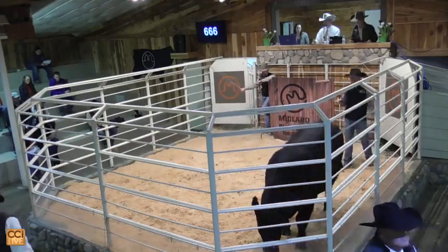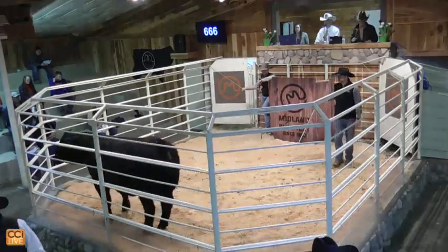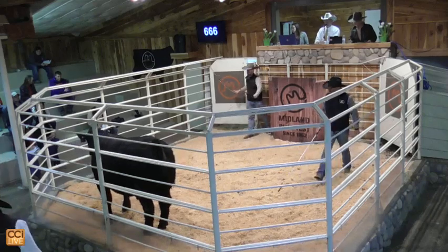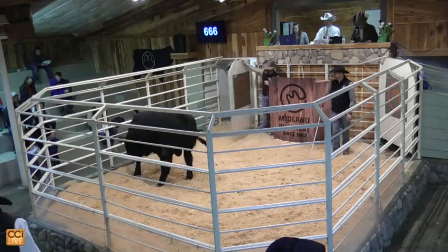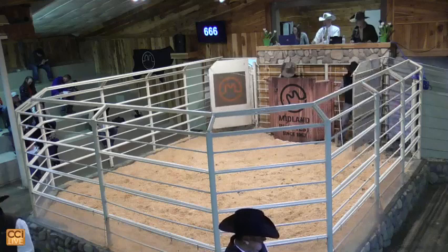45. Anybody else, hands up? Gotta go. 45. One of the thicker bulls you're gonna buy. Look at the butt end on that bull. And now 45. And now 7.5. Anybody else? I'm gonna sell him. 47.5. There now. Anybody else here now? Half.